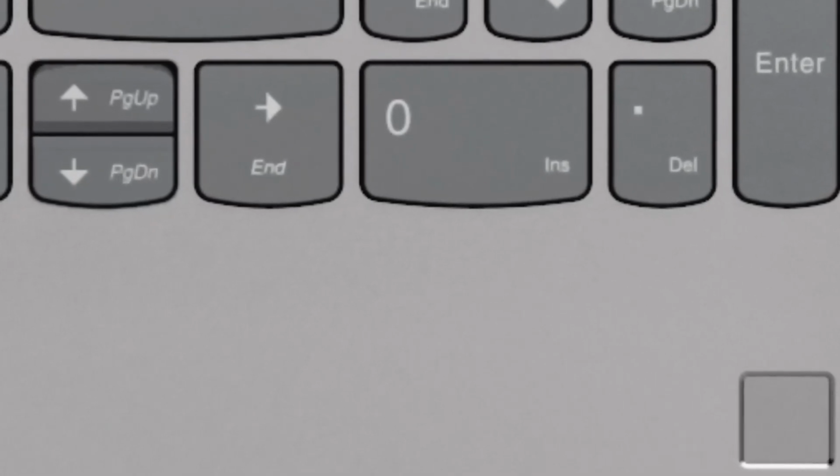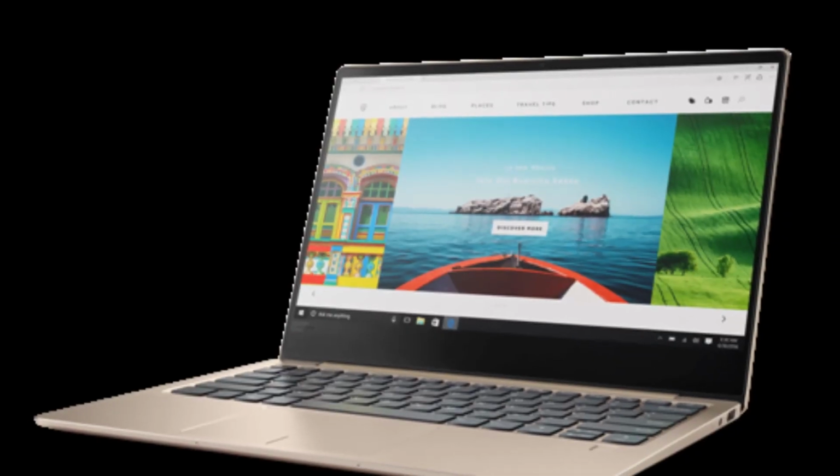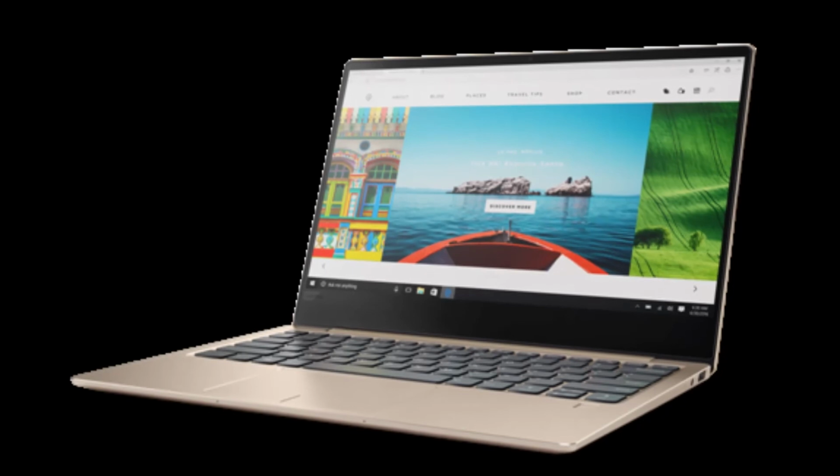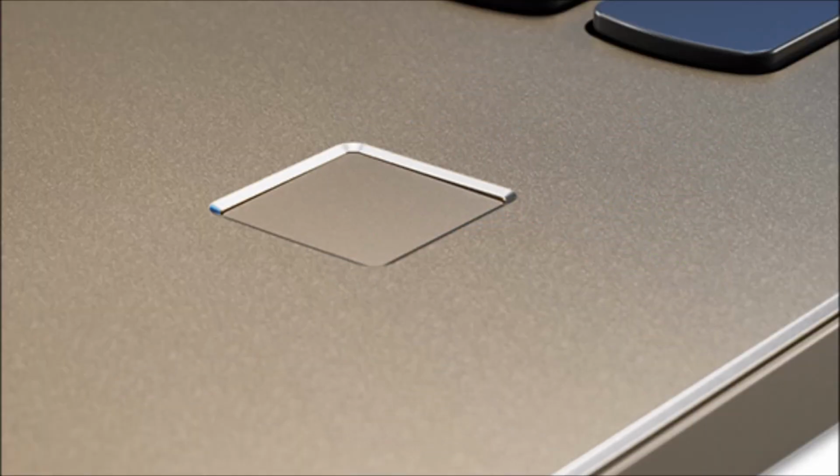Now featuring Harman speakers with Dolby Audio, you'll experience crystal-clear audio with minimal distortion at any volume. Stream a playlist or tune into a conference call, you'll hear every detail.